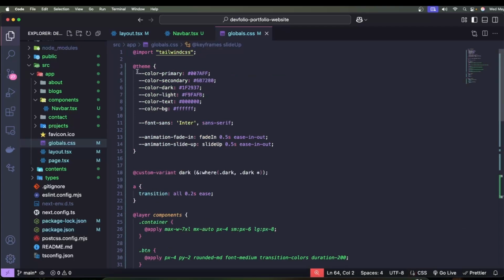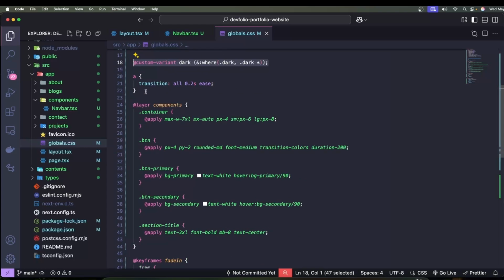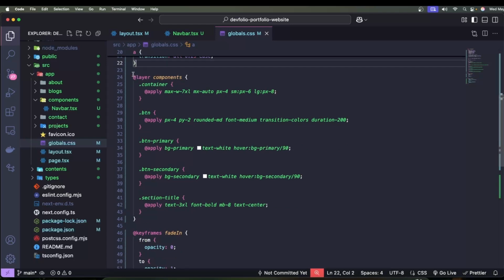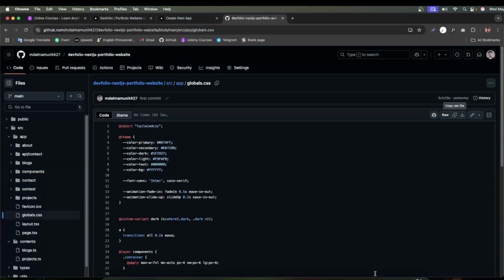Okay, so here we'll have some color definitions. So we will have our primary color, this value, secondary color, this value, dark and light text and other stuff. Then here we'll have when dark mode is enabled. So this is actually for dark mode. Then we will apply some transition on anchor. Then we will have a layer of components. We will define our components with max width, then some padding and other stuff. Okay, so something like this, a default styling I made for that. Just copy that and keep it here. Okay, so right now if you come back here and see, your component is something like this.